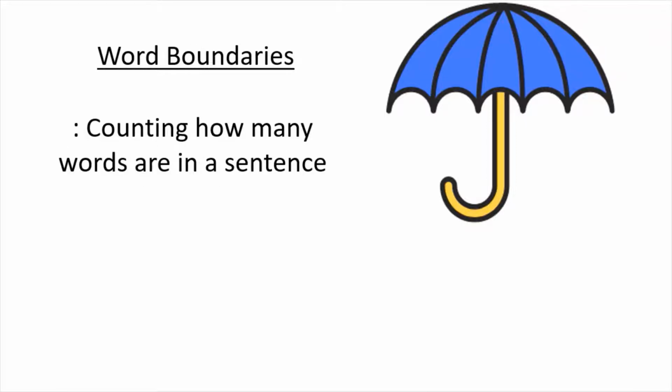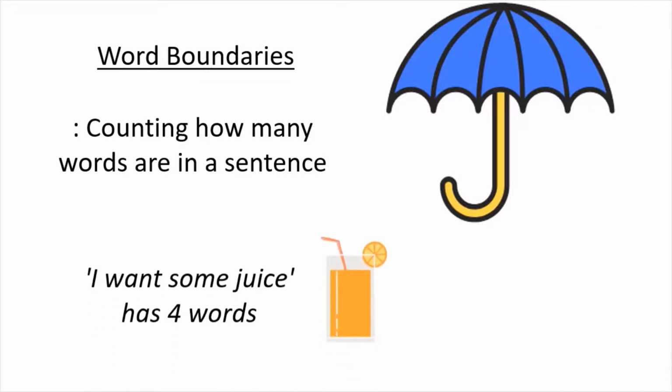The next skill is understanding word boundaries, and this means counting how many words are in a sentence and understanding when one word finishes and another word begins. So for example, we know that the sentence "I want some juice" has 4 words in it. It's important to note that children can understand language before they can use it themselves. So they might be able to count the words in a sentence that you say, but might struggle to produce a sentence when you ask, "Can you tell me a sentence with 4 words?"